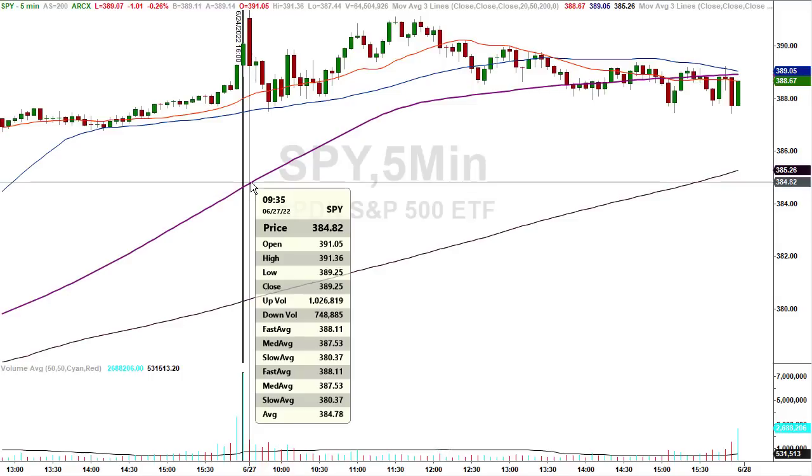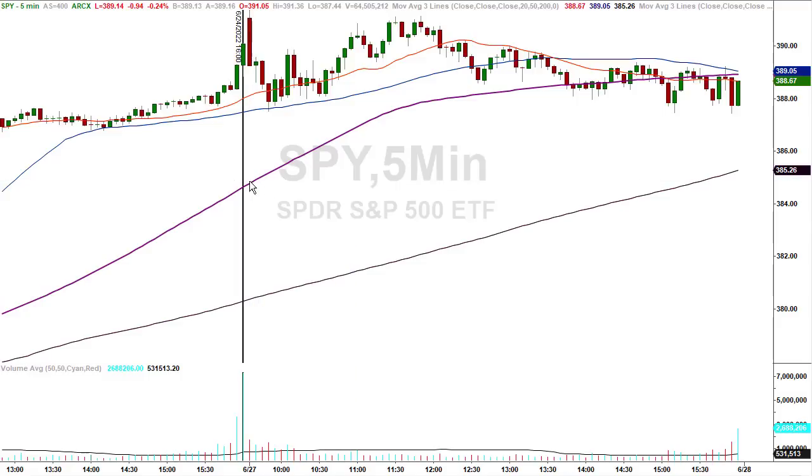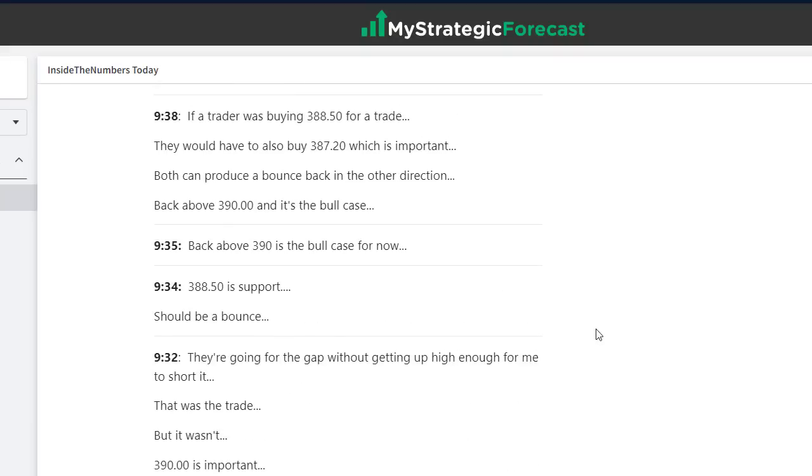Here's a 5-minute chart. Right of the vertical is today's activity. In the first 5-minute candle, the high was 391.36, about 50 cents lower than I was looking for a short. And as you can see, that was the short. They just didn't get to my number. They came right down. So that was the trade that never happened.